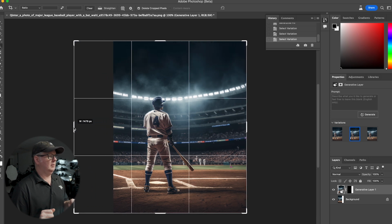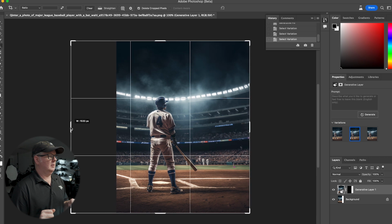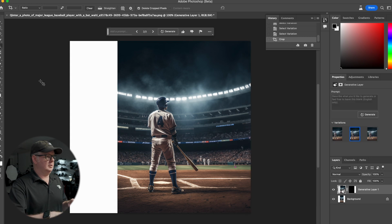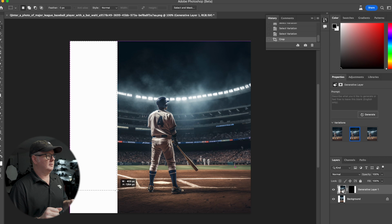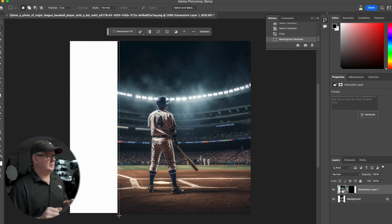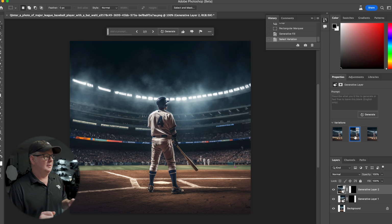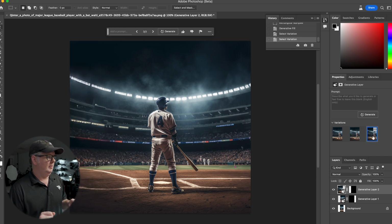Let me drag it out. Just centering my player for the most part, and keeping that as what I'm using for reference. All right, we're going to select this side here, generative fill, no prompt this time. Oh my goodness. And this is the first option that popped up. Another variation. I mean, this is pretty amazing.